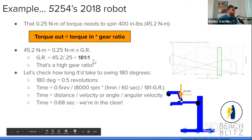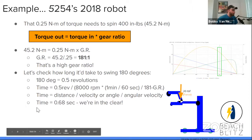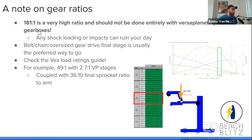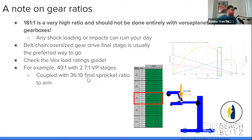That gives us a good continuous current, and it also gives us the performance we want. Actually, it does better than the performance we want. So we're in the clear. And a note on gear ratios, as I was saying, 5254 wants to put probably another final reduction. Let's say 36 to 10 final sprocket ratio if they were to do a chain drive to the arm, and then two 7 to 1 VersaPlanetary stages, and that puts you right around that 180-ish to 1 gear ratio.